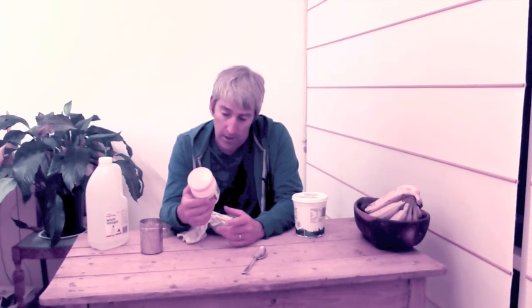Getting cross with this now. I just don't know what's going on. It's possible there's some kind of buffering going on. It's possible the lactic acid is giving away hydrogens, then it's pulling them back again, giving them away, depending on what else is around in the mixture.